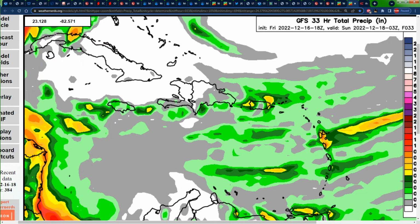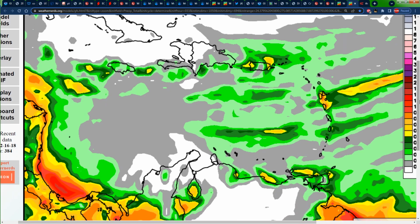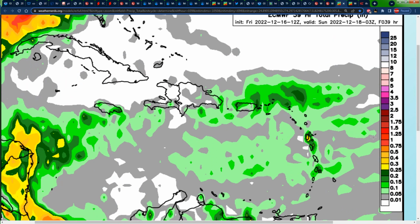Most of the heaviest rainfall still associated with that cold front to the north of Cuba, so portions of Florida and the Bahamas still getting in on some rainfall. Look at the Caribbean now, eastern portions. So look at this again, portions of Dominica getting in on some more rainfall right there. Not to mention portions of Guadeloupe as well, getting in on some more rainfall, as well as portions of St. Lucia, maybe even St. Vincent. That's on the GFS. What does the Euro show? Something similar, some amount of greens coming in.